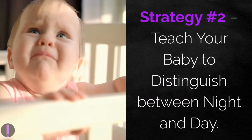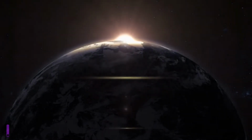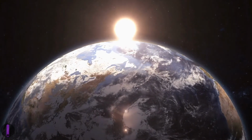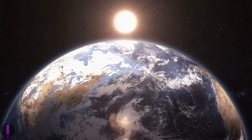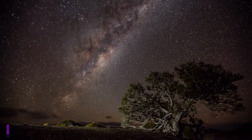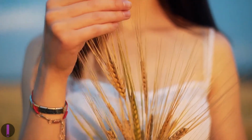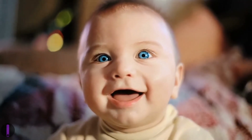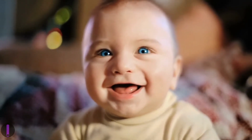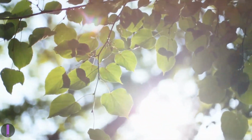Strategy number 2: teach your baby to distinguish between night and day. Because our circadian rhythm, our internal time clock, operates on a 24-hour and 10-minute to 24-hour and 20-minute cycle, everyone's body clock ticks along at a slightly different rhythm, and all of our rhythms are slightly out of sync with the 24-hour clock on which the planet operates. We have to reset our internal clocks each and every day. Otherwise, we'd slowly but surely stay up later and sleep in later each day until we had our cycles way out of whack.